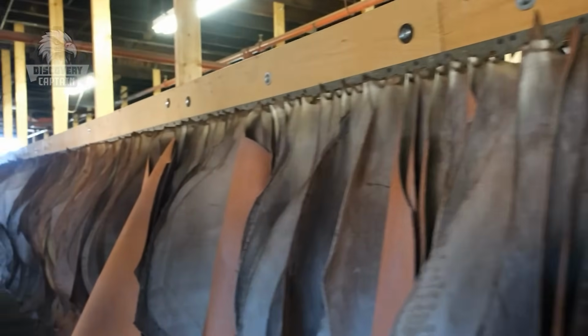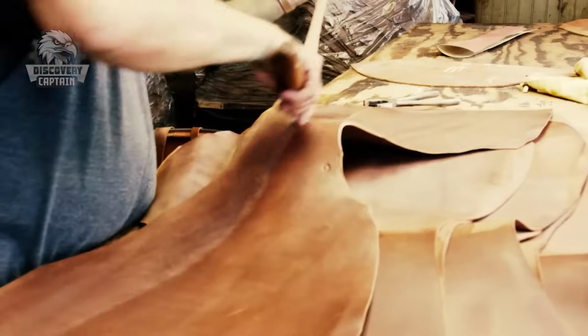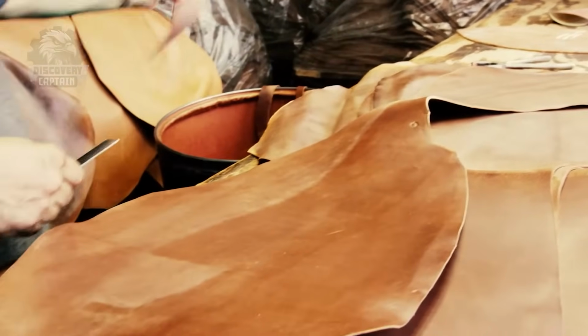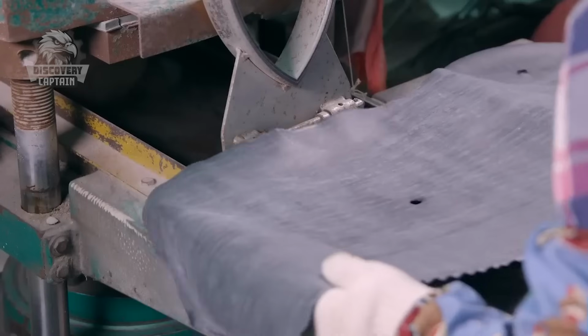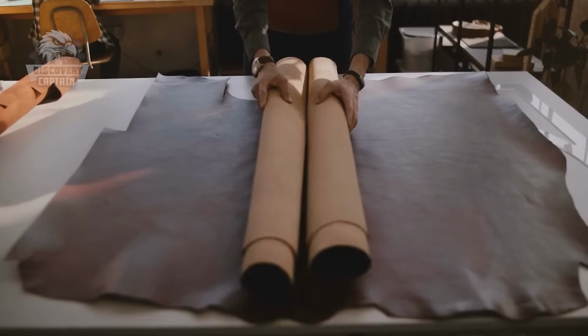Once approved, the leather is cut into 6 precise panels, which will eventually form the basketball's outer shell. The uniformity of these panels is critical, as they determine the ball's balance, feel, and overall performance on the court.